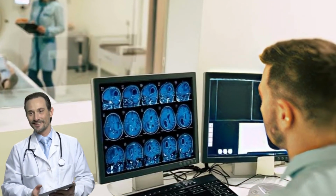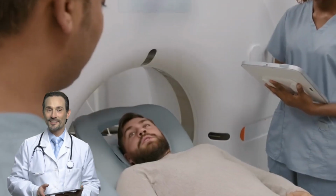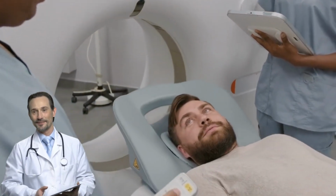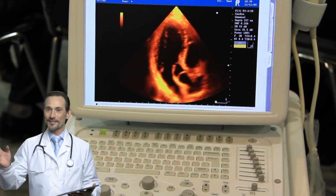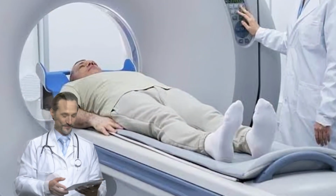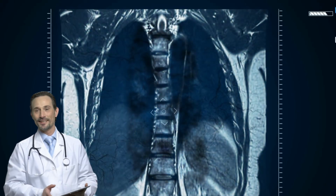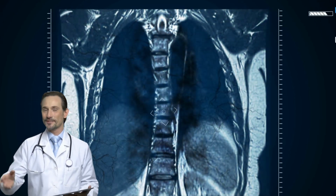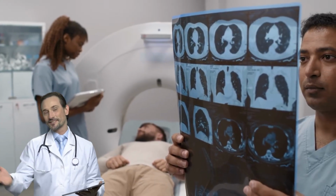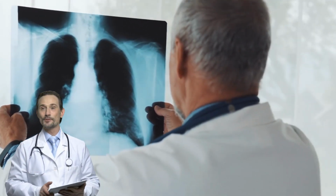If you need imaging that requires contrast dye, here's what to do. Drink plenty of water before and after the scan to help your kidneys flush out the dye. Ask your doctor if the scan is absolutely necessary, or if an alternative like ultrasound can be used instead. If you're taking metformin, ask your doctor about stopping it before the scan, as it can interact with contrast dye and worsen kidney damage. Being proactive can greatly reduce your risk of kidney complications from medical imaging procedures.